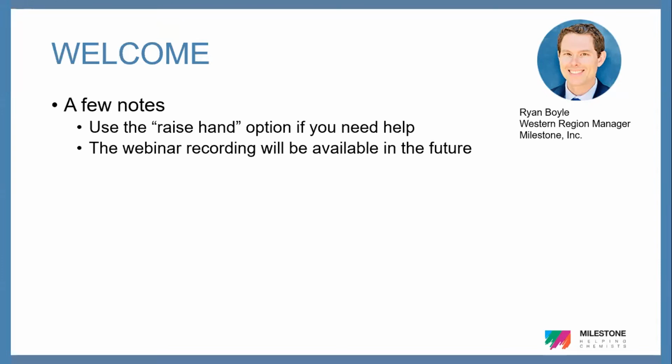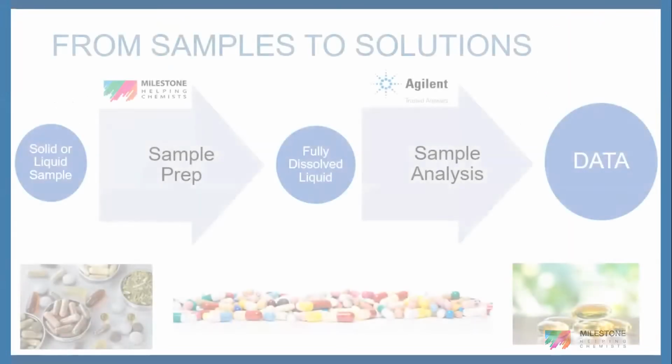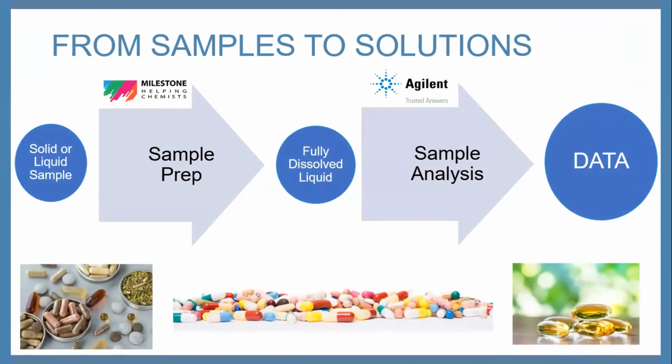Today, you will hear from Milestone and Agilent on best practices for Prop 65 metals analysis, taking us through the entire workflow from sample prep to analysis and finally data compliance.